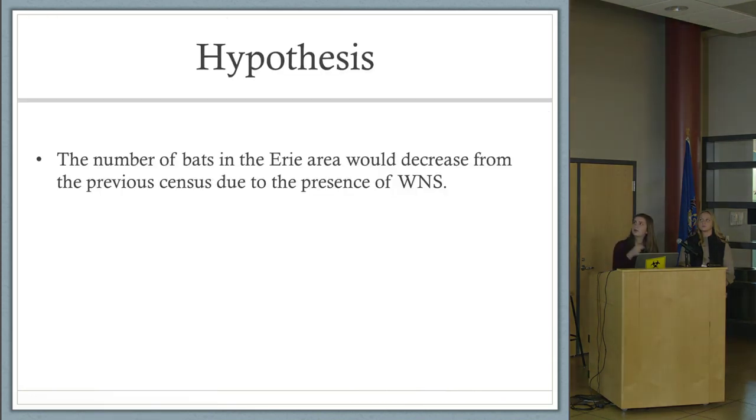So our whole research hypothesis is that the number of bats in Erie will decrease from the previous census due to the presence of white nose syndrome over time. And next, Jocelyn will explain the decrease that we've seen so far with the bats.